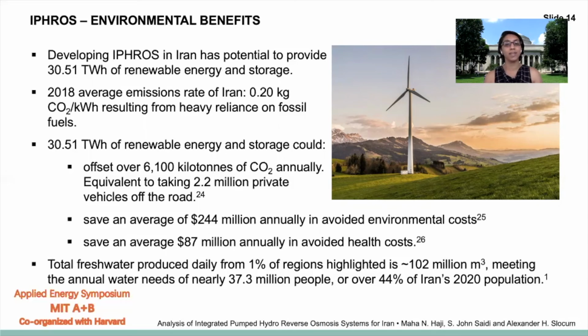This has the same effect as taking 2.2 million private vehicles off the road. The availability of widespread renewable energy could also help mitigate environmental and human health costs. In particular, the generation of 30.51 terawatt hours of renewable energy could save on average over $244 million annually in avoided environmental costs and an average of $87 million annually in avoided human health costs.